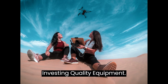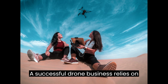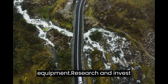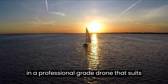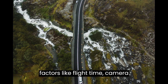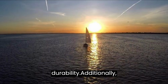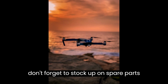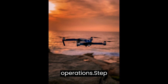Step 6. Invest in quality equipment. A successful drone business relies on having reliable and high-quality equipment. Research and invest in a professional-grade drone that suits your specific needs. Consider factors like flight time, camera capabilities, payload capacity, and durability. Additionally, don't forget to stock up on spare parts and accessories to ensure uninterrupted operations.